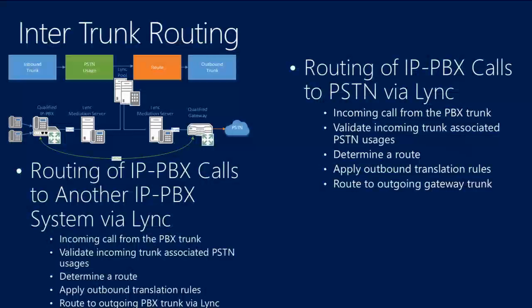One of the biggest pieces here is that the media path doesn't have to be through Lync. The media path can actually go from PBX to gateway. Our signaling path is going to come into the Lync mediation server. It's going to hand that call off to the front end. The front end is going to process that call, and then it's going to look at the trunk it came in on. It's going to look at the PSTN usages that it has available, the routes that are available to that usage, and then follow the best route back out, which could be to a different gateway. It could be to a different PBX.